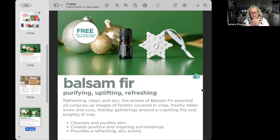I have a small one. I don't know, maybe in years past they've done another product of the month with it, and it smells really good. It's always nice to see the differences in all of the fir oils. I'm always really surprised because you would think they would kind of smell the same, right? Because they're fir, but they don't. They all have a little bit of a distinct aroma.